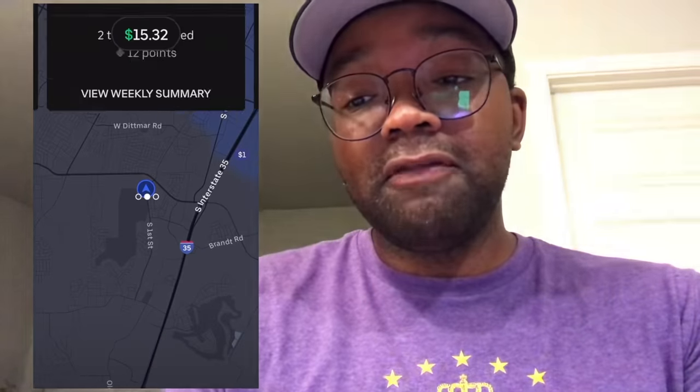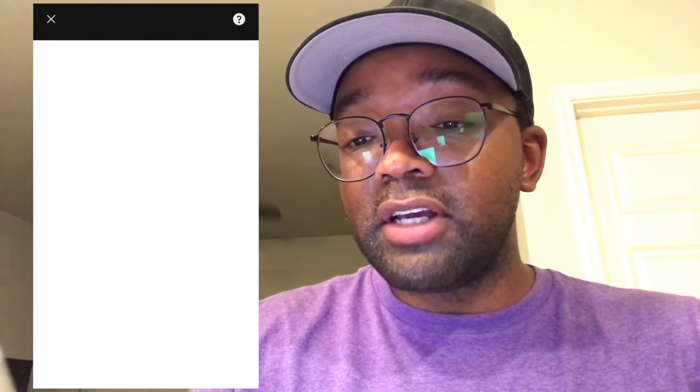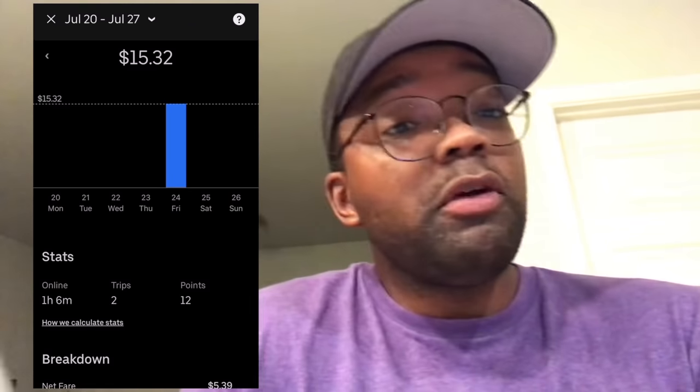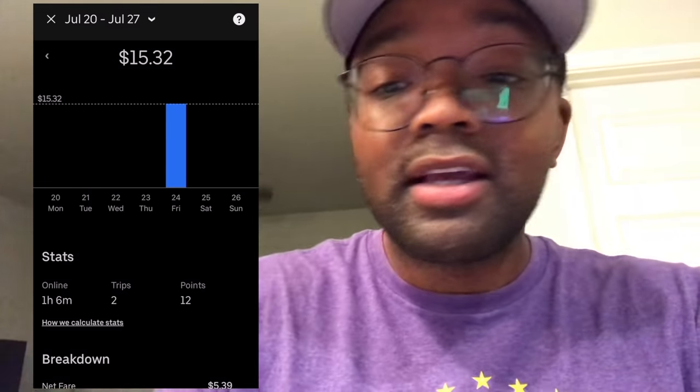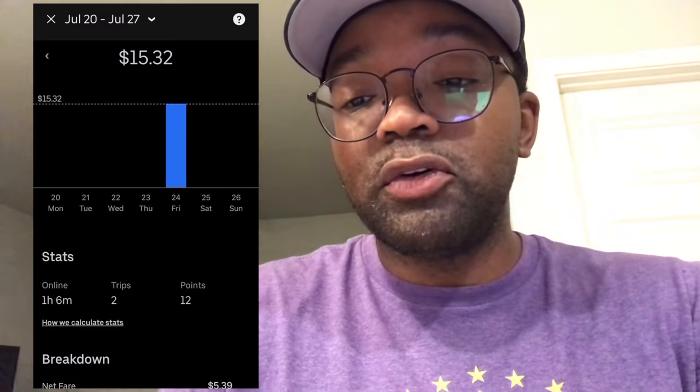So we actually ended up getting $15 from those two orders. That's not bad. That's not bad at all. So it looks like both customers did tip, so it was worth doing it. I don't know, like, the map was so intense and Uber was giving me nothing. I even tried in between doing Instacart today to turn on Uber.